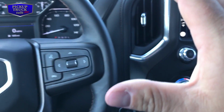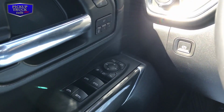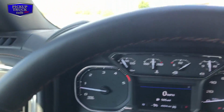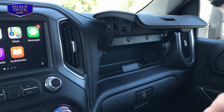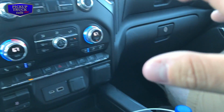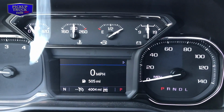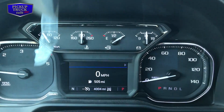All right, let me flip it around. So this is the interior, the same interior you've had with the Denali. AT4, I still got the stitching, and I still got Jordan's favorite, that glove box over there. It's terrible. But what's different here is the instrument cluster. This is quite a bit different, the setup here is just different.